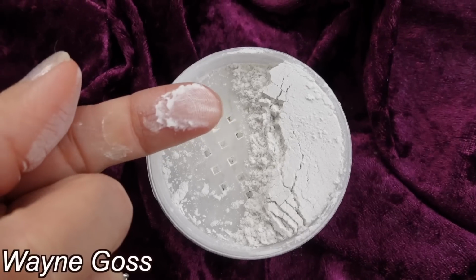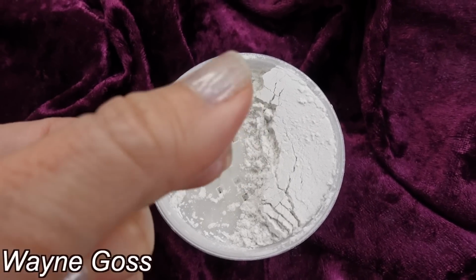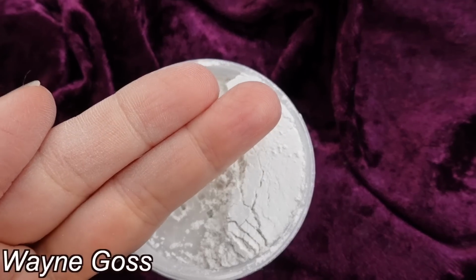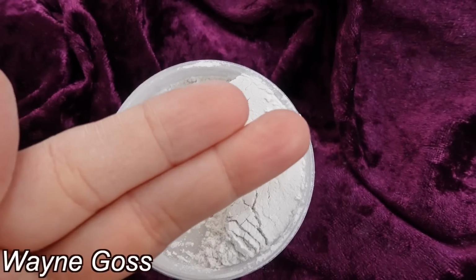I love DermaBlend, but I still feel Wayne's powder is more weightless and it shows up less on the skin and does control my oil. It's a very unique formula. I love the way it feels. I have to be really careful with the DermaBlend in the under eye area. I love it for my T-zone, but if I get too much in the under eye, it will really make my fine lines show. So the winner of this round is Wayne Goss.